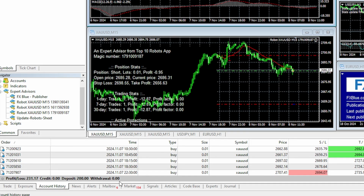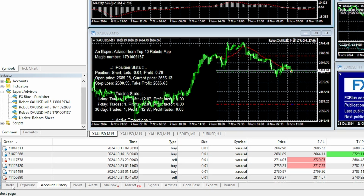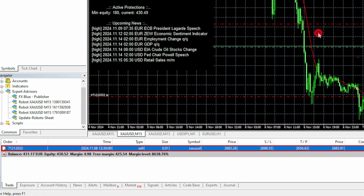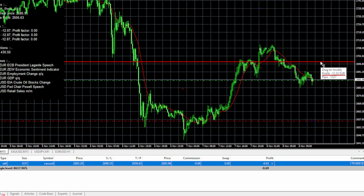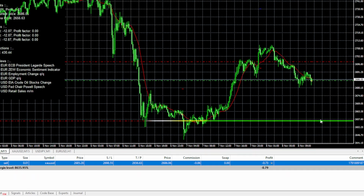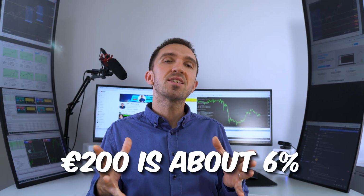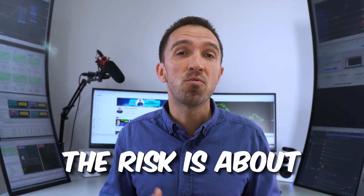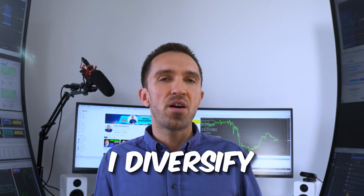Also keep in mind that trading gold, even with 0.01, is a little bit risky in a $200 account, because you can see that, for example, the current trade that is opened, the stop loss on the top would cost me €12.32. Actually, this account is in euro, guys, and the take profit would bring me €26, and €12 on a starting balance of €200 is about 6%, and some of the strategies have bigger stop loss, so sometimes the risk is about 10% per trade. But when I trade 3 expert advisors, I diversify the risk.